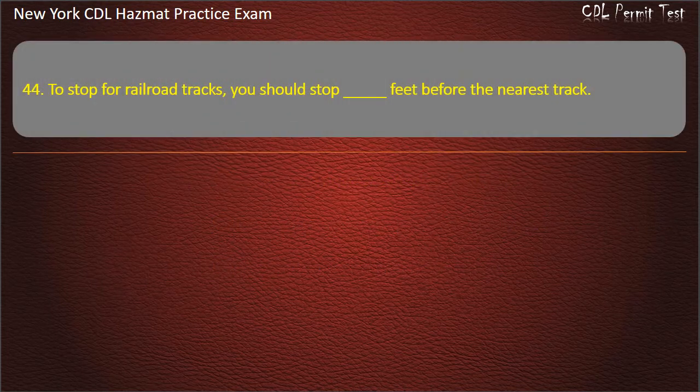Question 44. To stop for railroad tracks, you should stop feet before the nearest track. 10 to 35, 5 to 20, 15 to 50. Answer. 15 to 50.